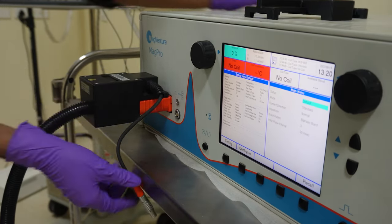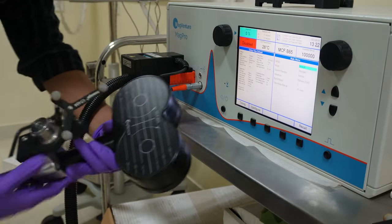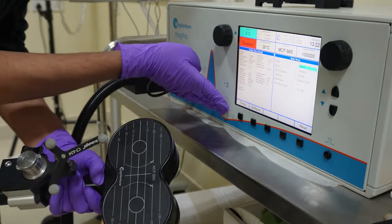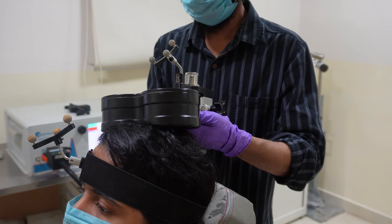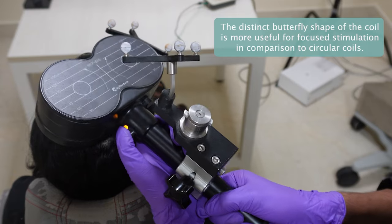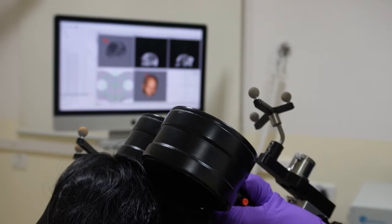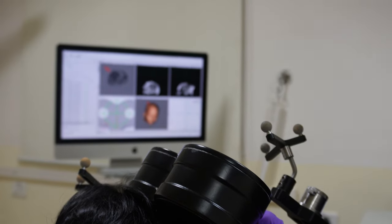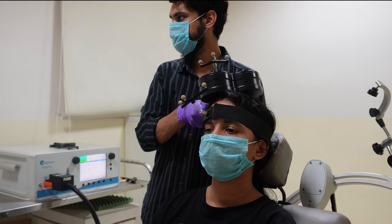Next, we plug the TMS coil into the magnetic stimulator. The coil can be used to stimulate specific areas of the brain in a focused manner. The area of interest of the brain is precisely located using a real-time movement tracker. Here, we can see the reconstructed brain on the screen as the coil moves.